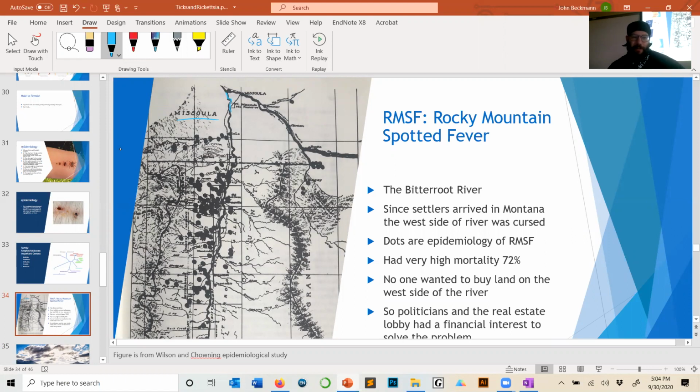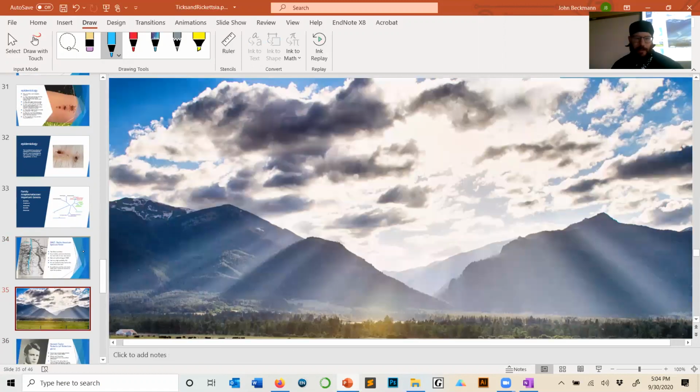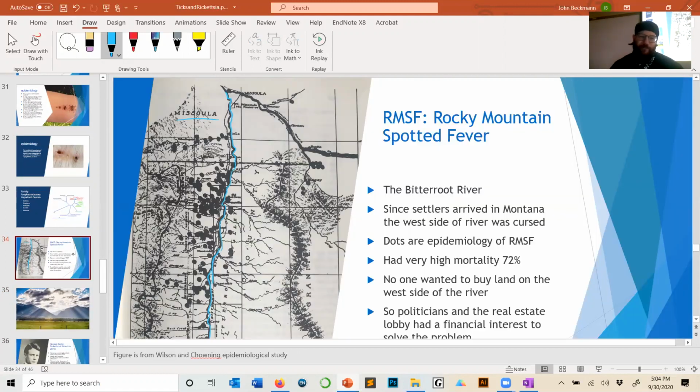There's this river called the Bitterroot River, which goes like this on this old map. And this is called the Bitterroot Valley. Here's what the area looks like. Very pretty. And this is a map of the first study.